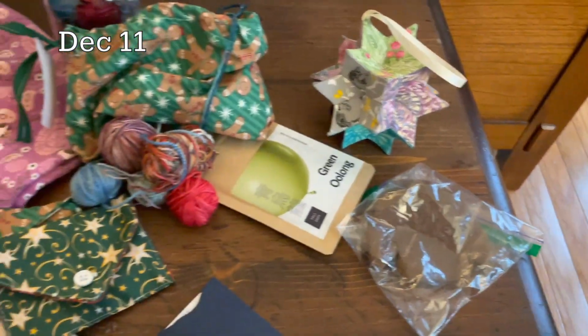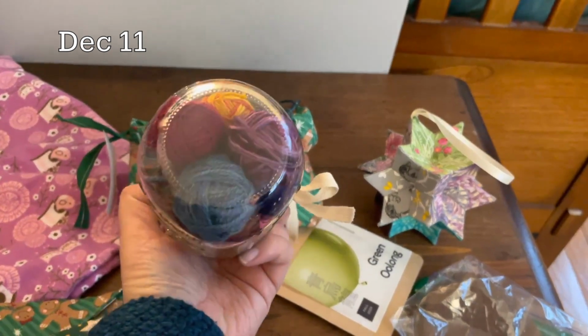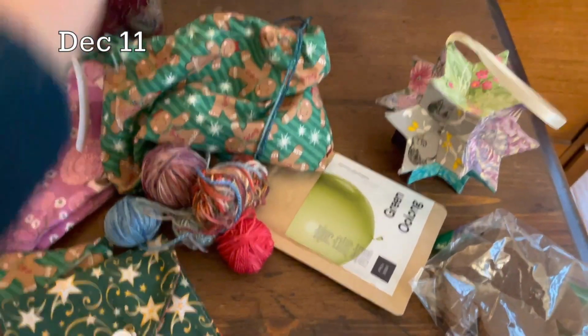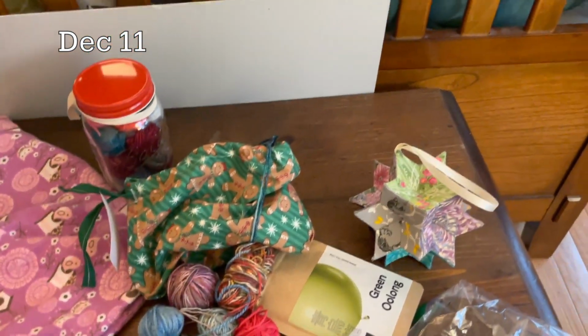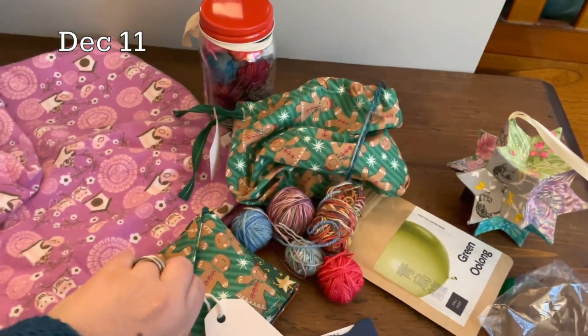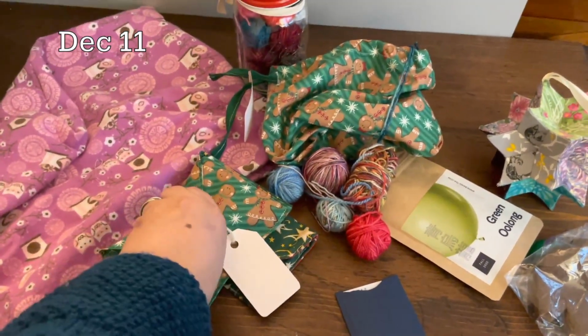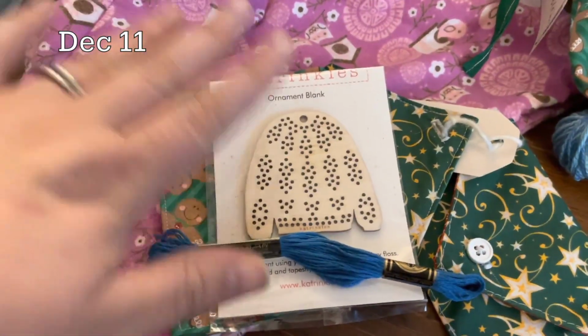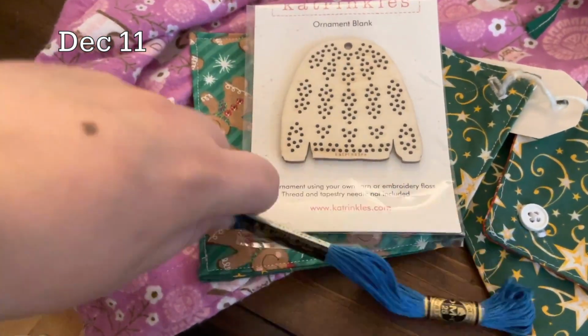So pretty. My friend Leah just got me a jar of scraps for my blanket. So did my friend Jen. But she and her husband also got me tea. And, oh, they're in here. This little one is very similar to the ornament I got them, which is actually really funny. Let me open that. I'll be right back. So it's this cool little ornament from Katrinkles where you embroider the decoration.